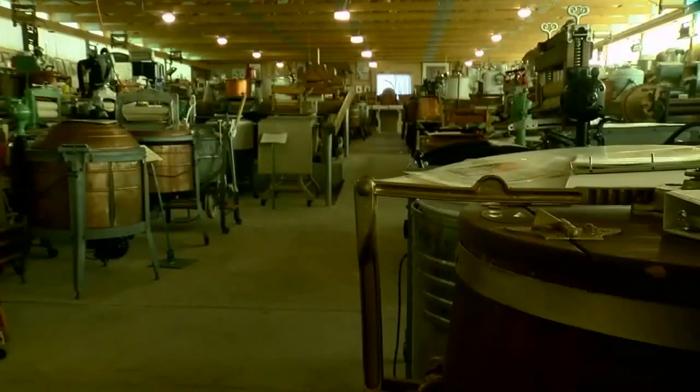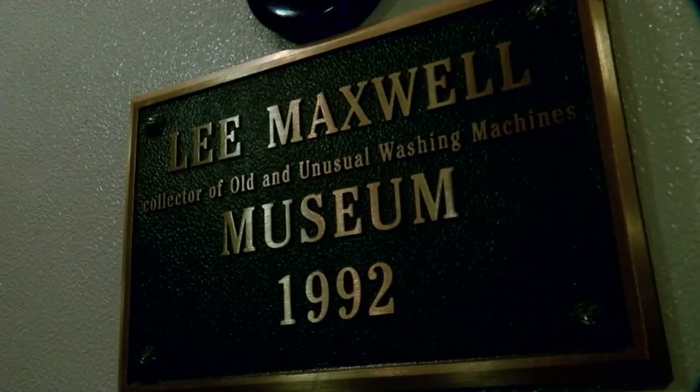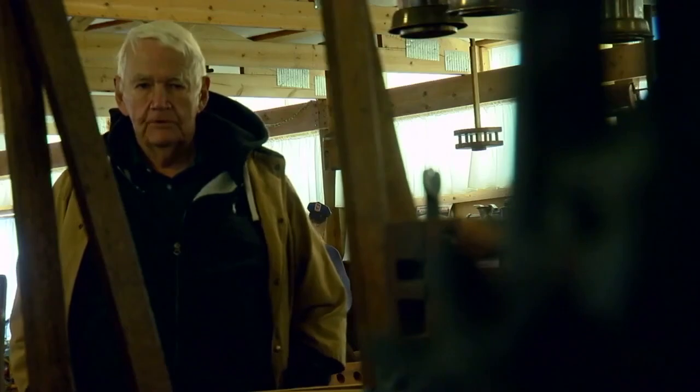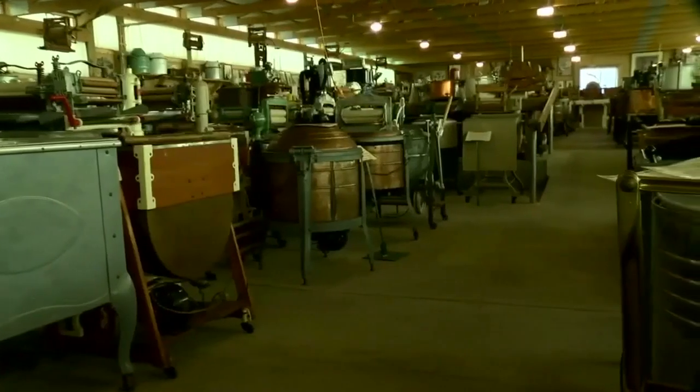Lee Maxwell is the owner of the only washing machine museum. The oldest one I have dates back to 1844. Open another door, and there's more. 700 machines in this room. This is the twist. They all have a unique story behind them. Lee has a total of 1,500 machines.